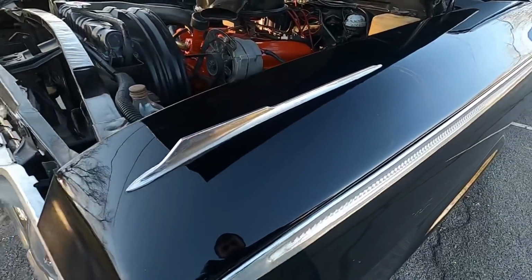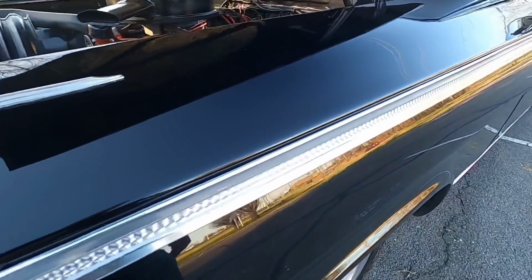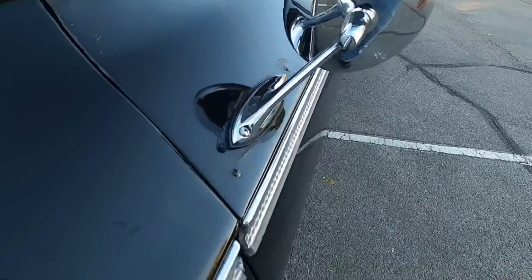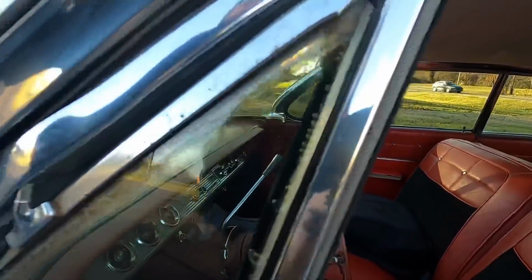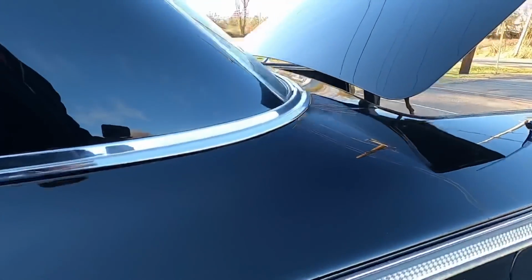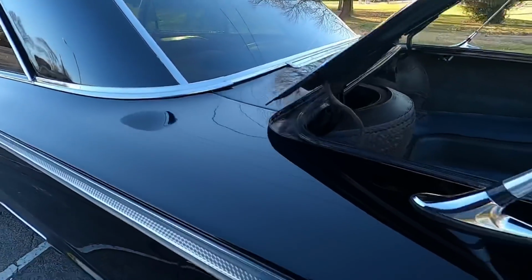Back over this top section. A little bit of pitting on some of the trim on top of the fender there. Bubble right here. You can see where the old mirror was before they changed it out. This mirror here is fairly new. Older glass on your vent windows. Little bubble popping up there.